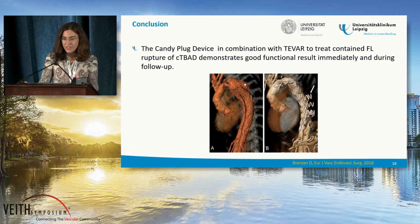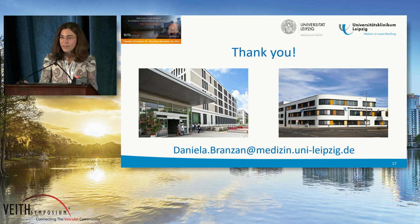I can conclude by saying that the Candiplex device second generation in combination with TEVAR to treat the contained false lumen rupture of chronic type B aortic dissection demonstrates good functional results immediately and during follow-up. Thank you for your attention.